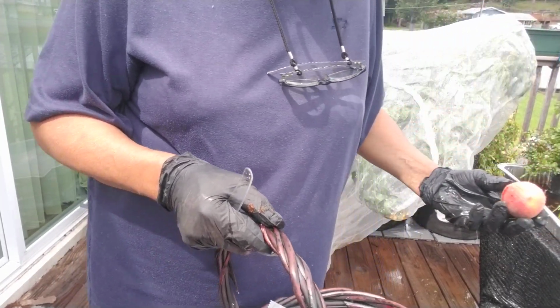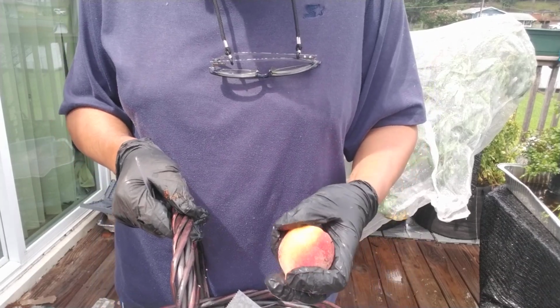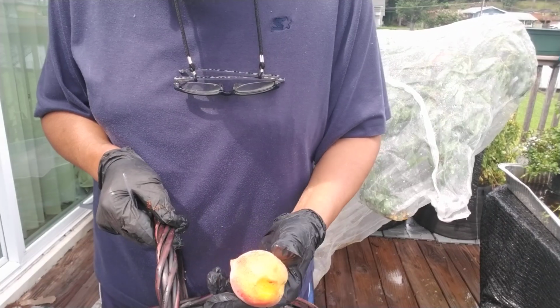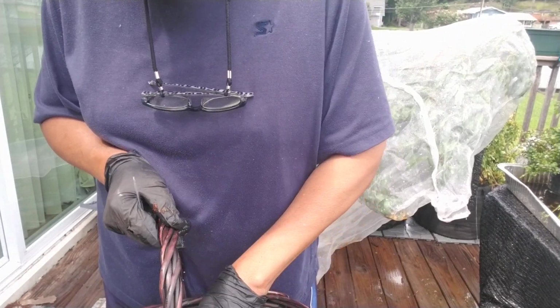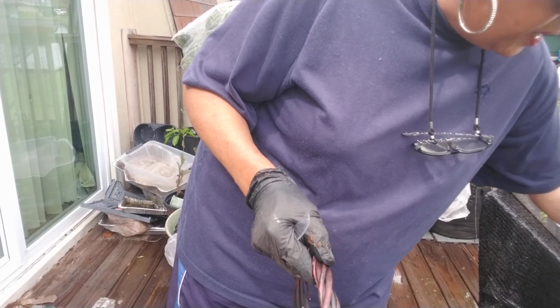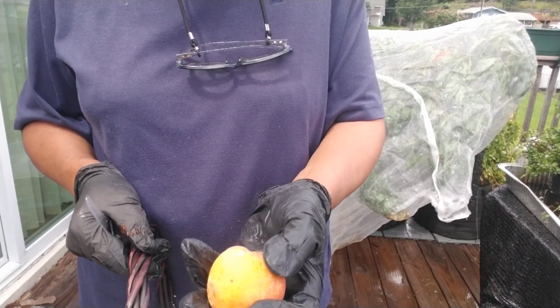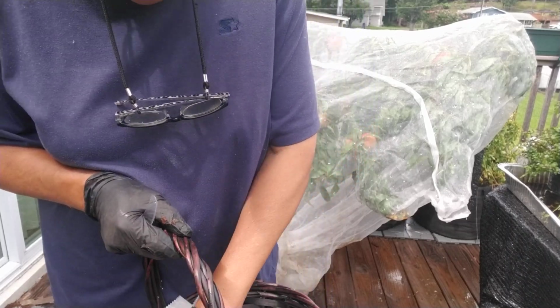You don't want to put it with the good ones because if it's still in there, it will affect them. Once again, a worm got in here. Entry hole, but I don't see the exit. That means that it may still be in there. And this one here is going bad at the top. Don't know what that's all about.